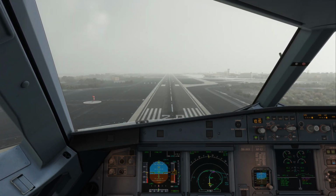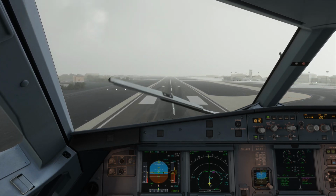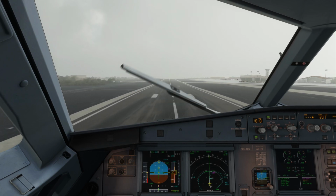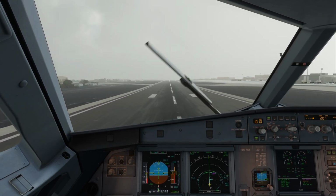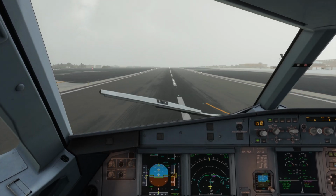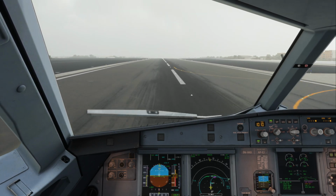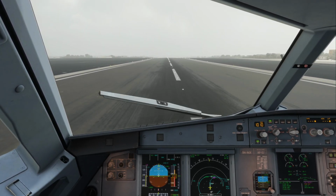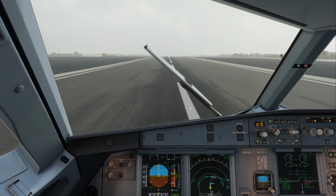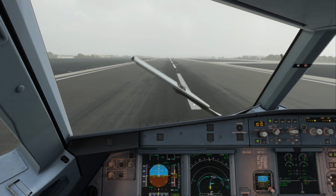High altitude, high flare. 100. Bit high. 50. 40. 20. Retard. 5. Touchdown. Versus green. 80 knots, 60 knots, versus idle.